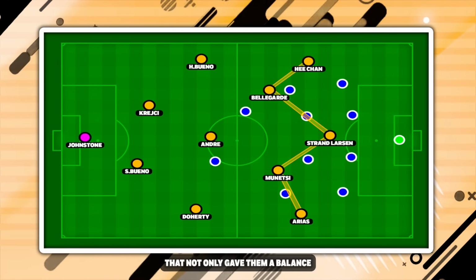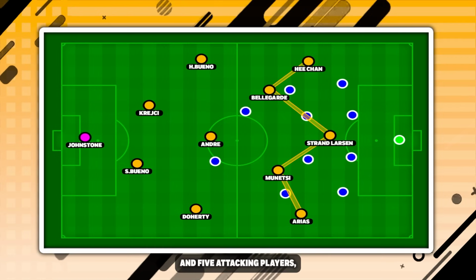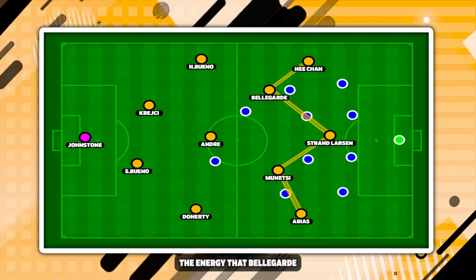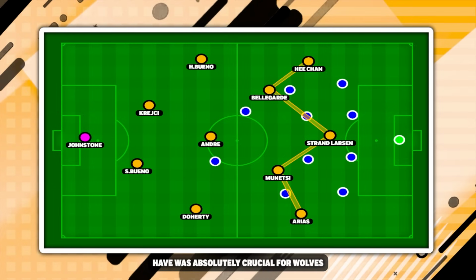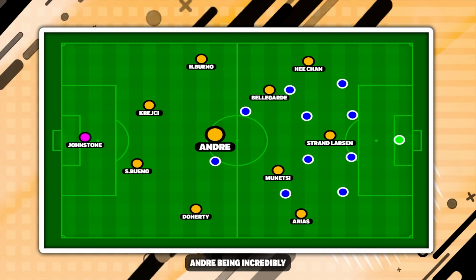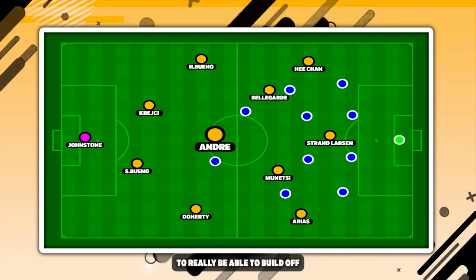that not only gave them a balance defensively with 5 more defensively rounded players and 5 attacking players, but it also gave those late runners into the box. The energy that Bellegarde and Molineux have was absolutely crucial for Wolves to be able to create and orchestrate attacks. Andre, being incredibly press resistant, gave Wolves a platform to really be able to build off.